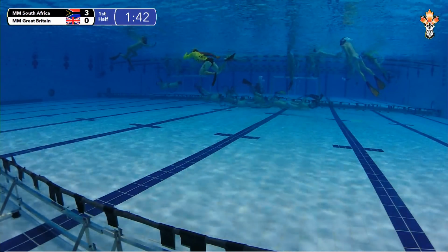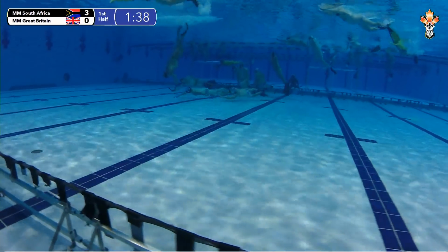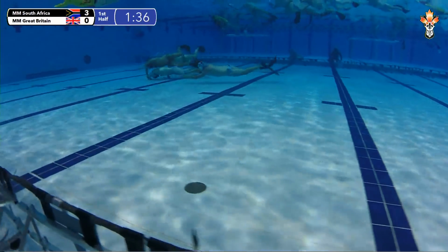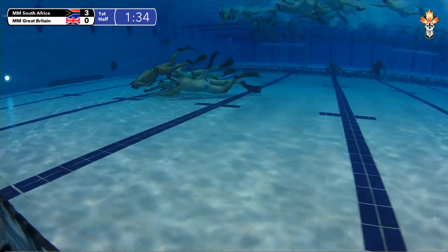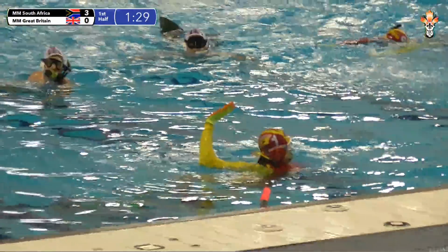Slow take again there by Captain Carl Speed. Finds Jeffro McCartney up front. Good work. Might not be Jeffro, that might be Vincent. Is he just trying to battle through? And this might likely be a free arm call.